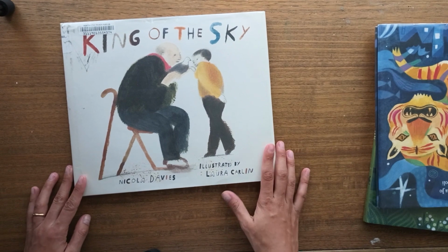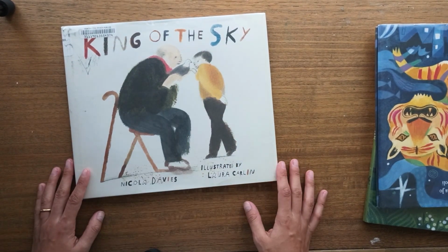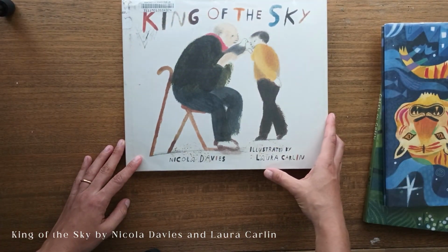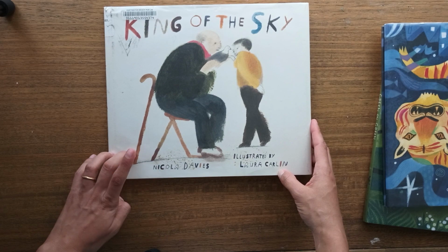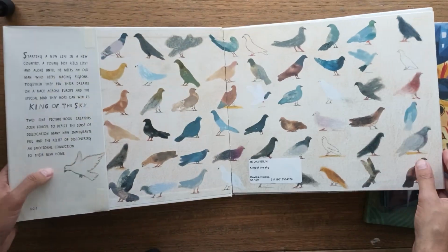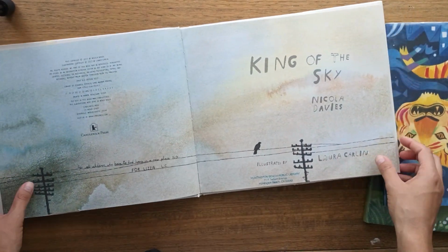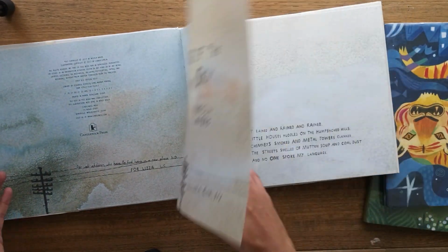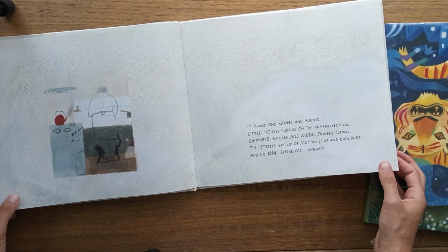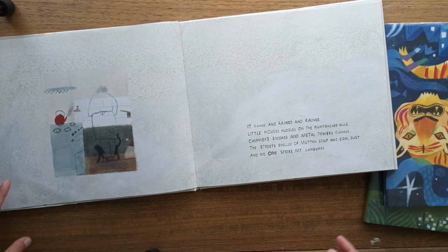This other one is by one of my favorite illustrators, and it's actually from the library. Her name is Laura Carlin, and it's written by Nicola Davies. I just love to pick books when she is the illustrator because it's really out of the normal. I think that's why I like her.